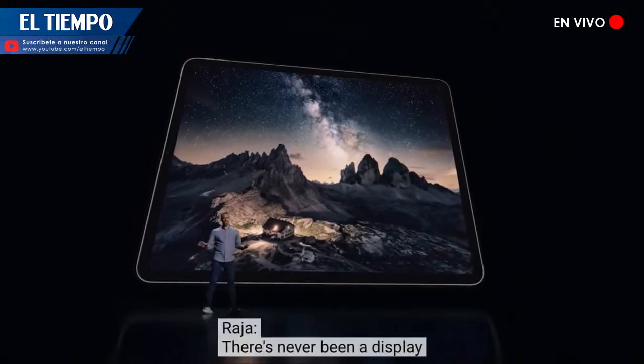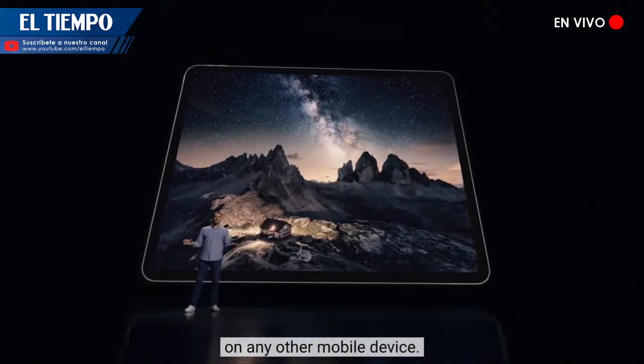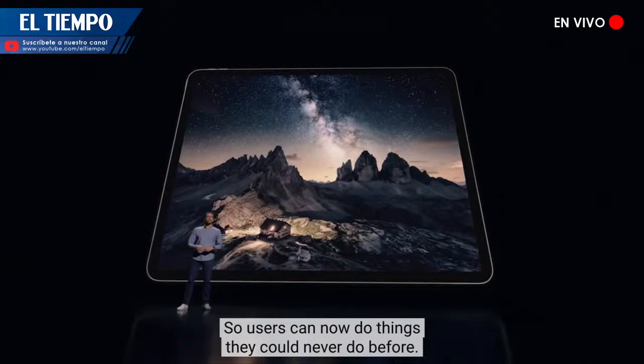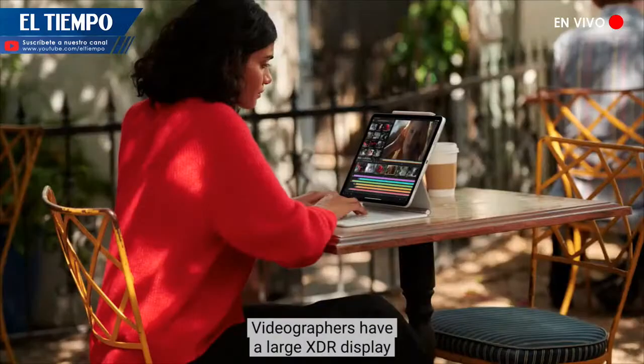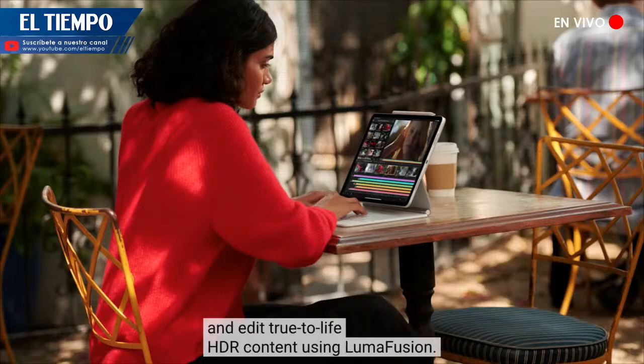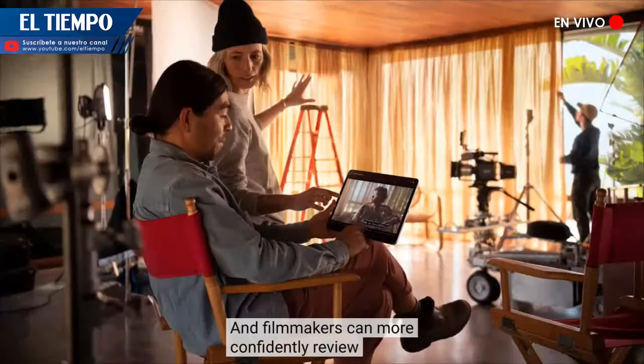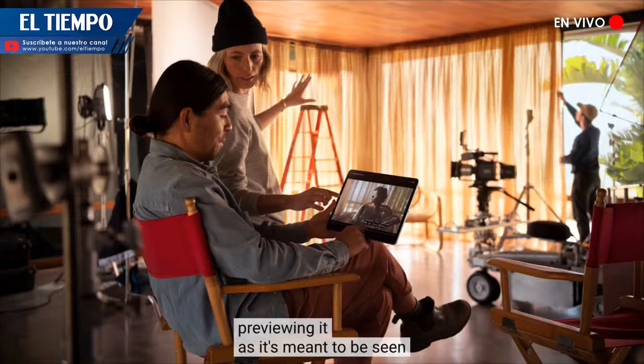There's never been a display that delivers this kind of visual experience on any other mobile device. So users can now do things they could never do before. Videographers have a large XDR display they can take with them everywhere and edit true-to-life HDR content using LumaFusion. Photographers can see even more detail when editing their images right on iPad using Lightroom. And filmmakers can more confidently review and approve HDR content with Frame.io, previewing it as it's meant to be seen from anywhere on the set.